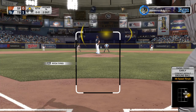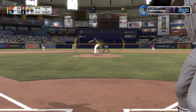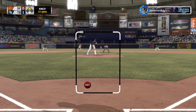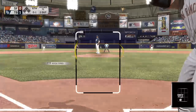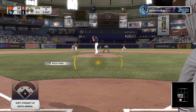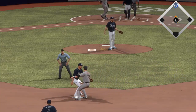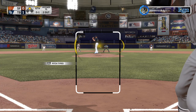Didi Gregorius. Shortstop, Didi Gregorius. Trying to hold the lead. Here's the delivery. Drops in a strike to start the at bat. Nothing. A couple of righties starting to loosen now in the bullpen. Now a spin and a throwback to second, but he is in there as they can't get him at second.